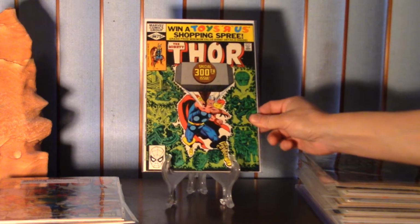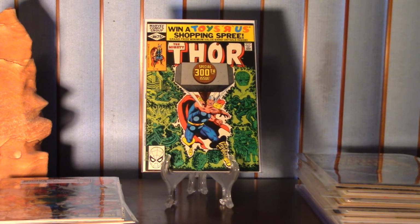Then we have Thor 300, which was part of the Eternals saga. Again, a really good story. I wanted to get the first part of the story. Very good.